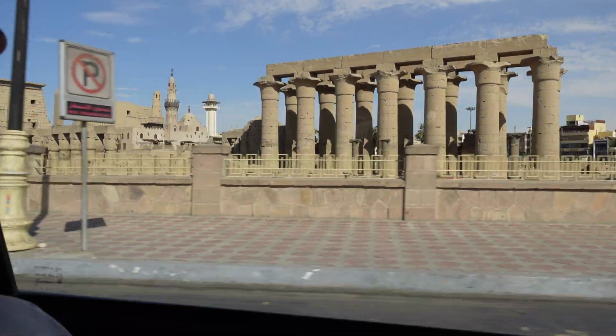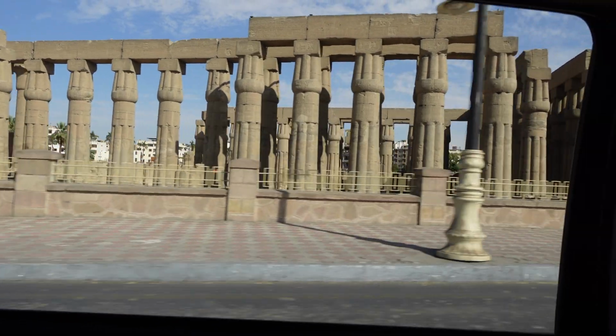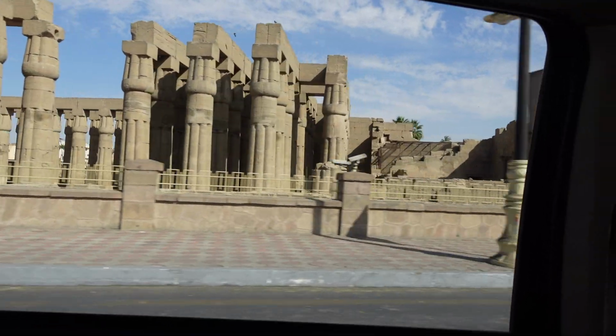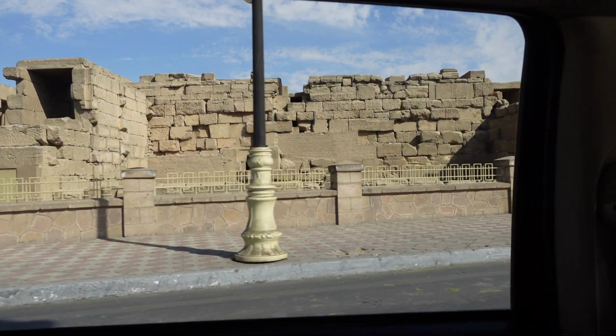So this is the first temple we saw. This is Luxor Temple. They believed it was used for crowning rather than someone living there. However, it has statues of Ramses the second out the front.